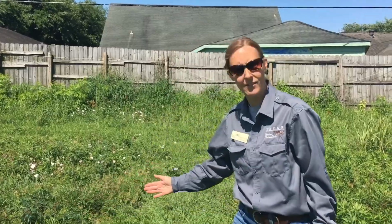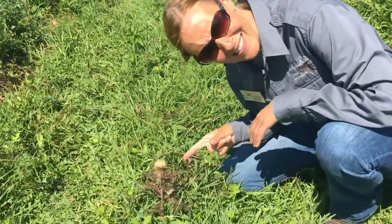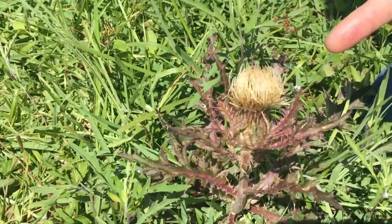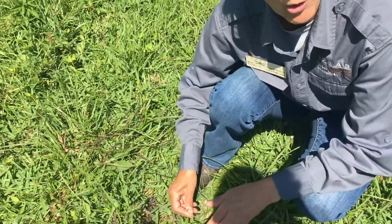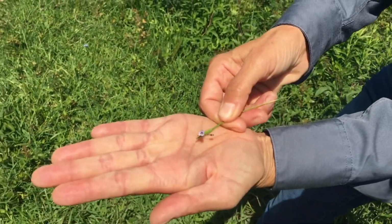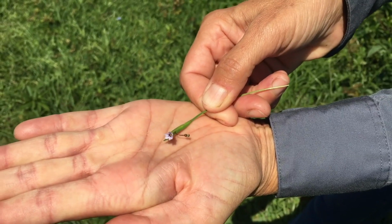iNaturalist helps you to find out what something is. Like for instance, what is that? That looks like a big pokey thing. You know, and we find a lot of things when we really look down. Like right next to this pokey thing, look what I found. It's so tiny. We can take a picture of it.